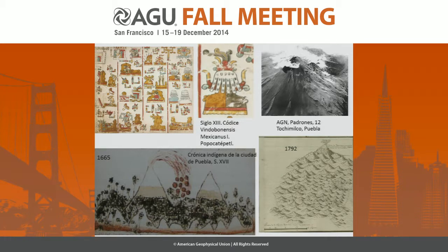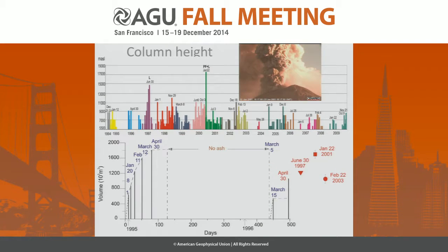And this is another one of the eruptions, the one in the mid-1600s, where we have different types of descriptions. Popocatepetl has Plinian eruptions on the order of 1,000 to 2,000 years apart, but we also have smaller subplinian eruptions about every 500 years, and these smaller eruptions about each century. The eruptions began in 1994 and are still ongoing. In fact, this Sunday, it'll be 20 years now.